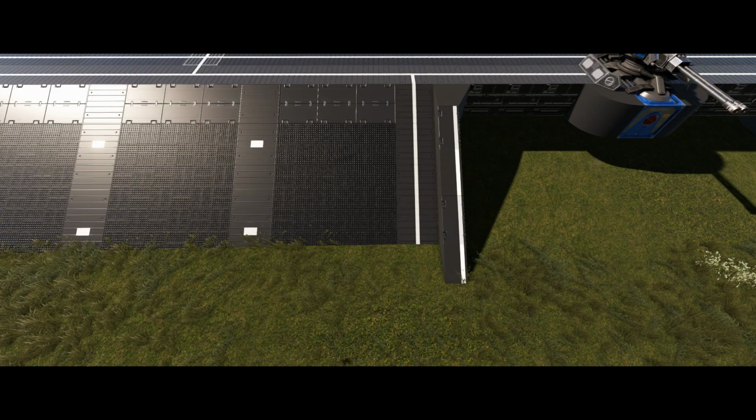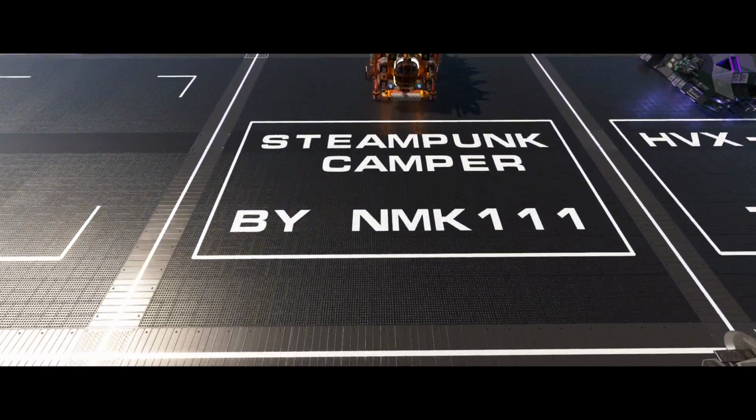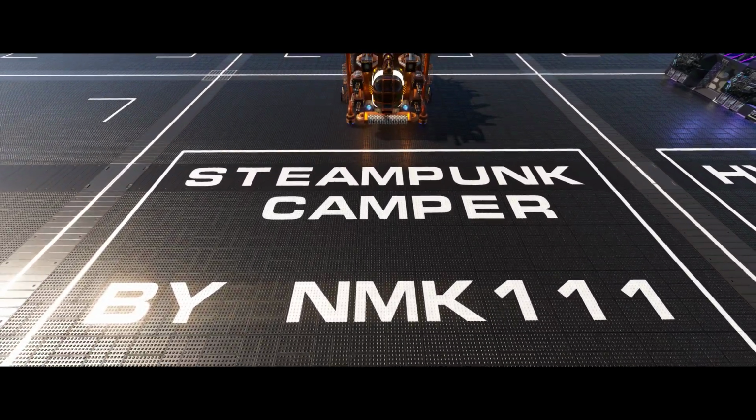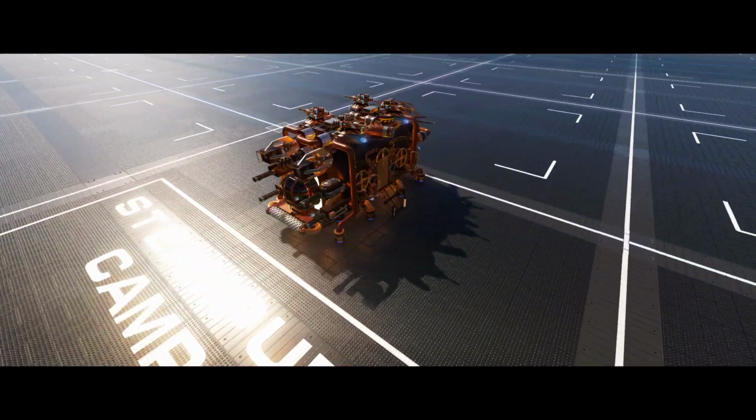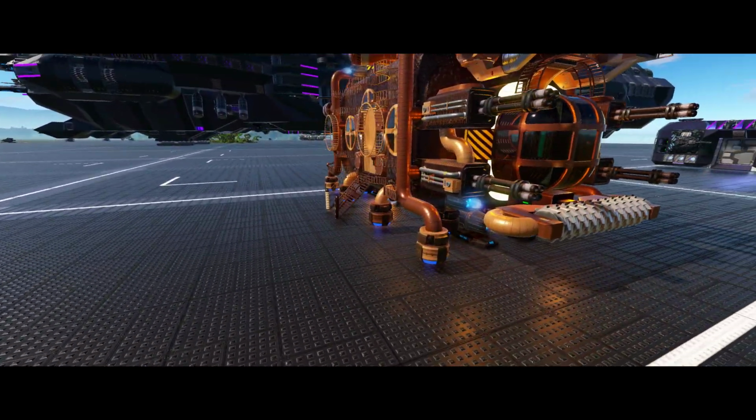Thought I would show quite a few different things today. To start with, in Excalibur's recent challenge, which just took place over the weekend, there was an entry that I found completely unique and really fleshed out and realized with a different theme I haven't seen before. And that is the Steampunk Camper by NMK 111. Never seen anything like this for Empyrion before, or quite frankly, much anything else either.